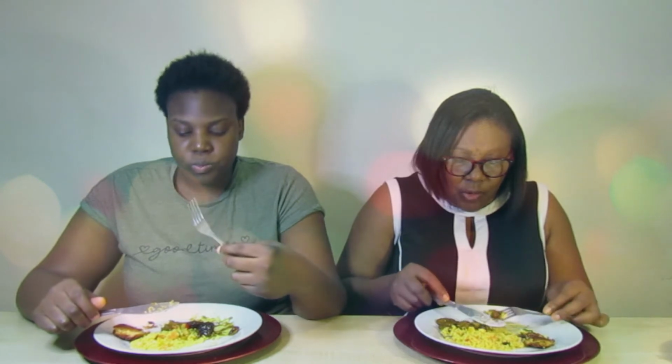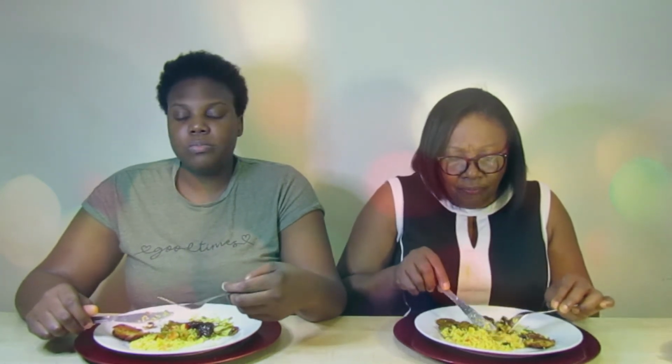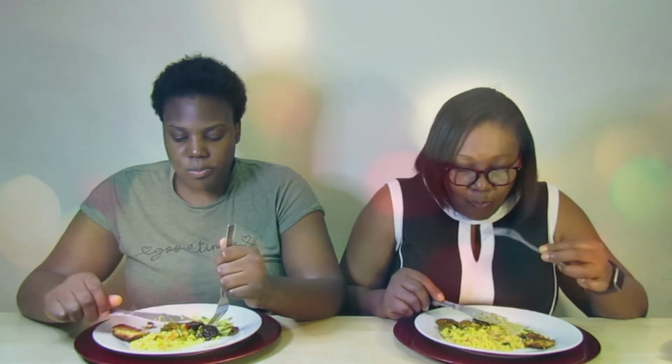I almost feel like instead of prunes, I could have used raisins in the lamb. You have a point. Or maybe I could have cut them up into smaller pieces, because they're almost bigger than the pieces of the lamb.